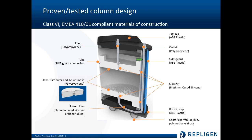To date, we have columns in about 34 clinical campaigns. Total of about 85 columns, range of different sizes, up to 45 and 60. So we've seen broad acceptance in the industry of the materials. They are low leaching. They are Class 6 and EMEA compliant.